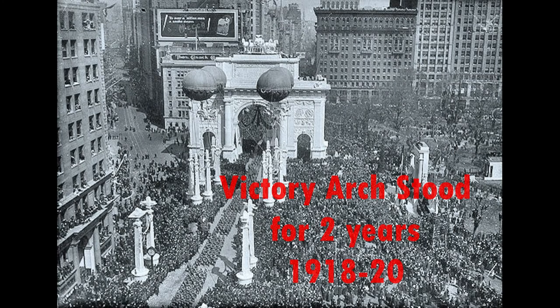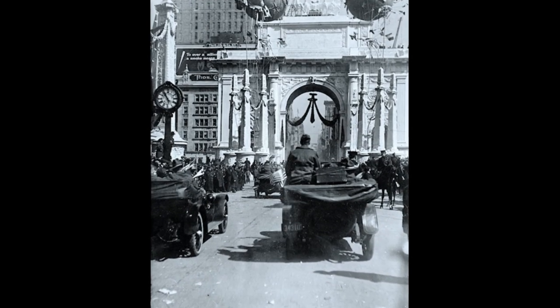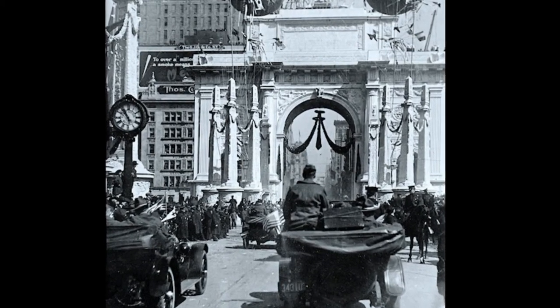And then there's the Victory Arch, which was built in the same place in 1918 and torn down in 1920. So as the official story goes, the Dewey Arch was built out of staff, a plaster-based material used previously for temporary buildings at several world's fairs. Well, that's already really questionable. But the Victory Arch, I found out about that, it said it was made out of wood and plaster. So it could be the same material, staff, most likely.